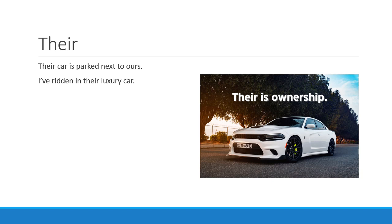I've ridden in their luxury car. Have you ever ridden in a luxury car? I have. It's nice. At first I thought, oh yeah, I want one. But then I thought about how much it would cost to buy one, then add on the cost of insurance, upkeep, and repairs. I decided, nah, I don't want one that badly.